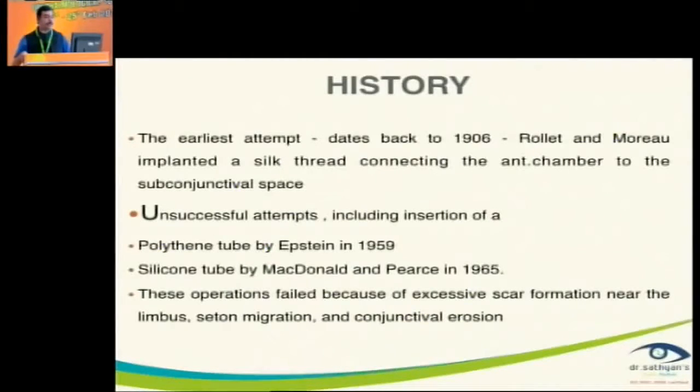Just to go back to the history, it is 1906 where the earliest attempt was made with a silk thread, which has not changed much. Instead of silk, we are using silicone tubes, and it is now just attached to a plate. So that is the only difference I can see from these 100-plus years.